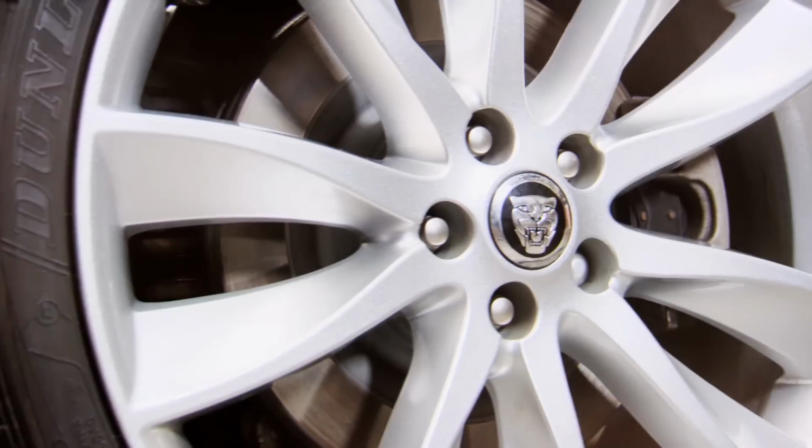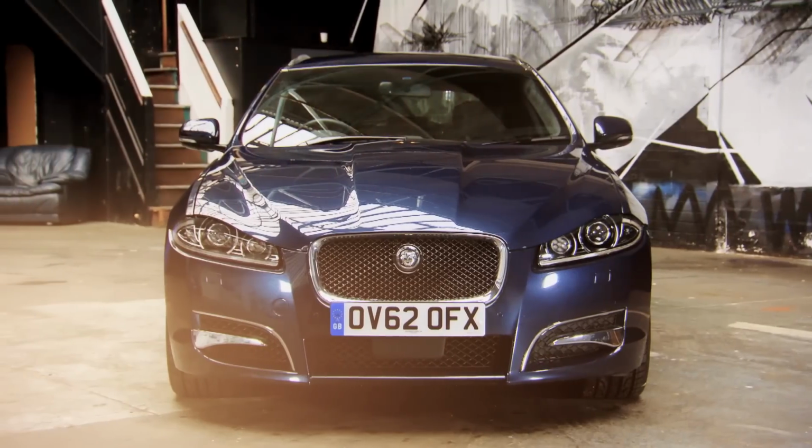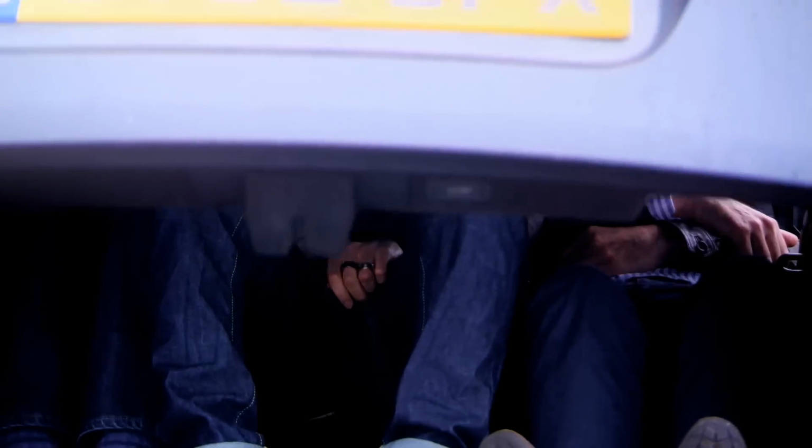The XF Sportbrake is easily worth the extra £2,000 over the XF Saloon. It looks better, has sharper handling and a bigger boot. So if you want a Jag, why not go for the Sportbrake? You get lots of space and you get a faster car than the Saloon.